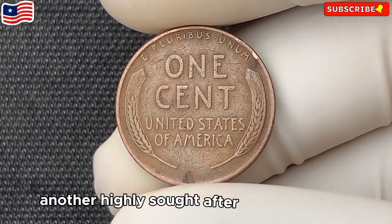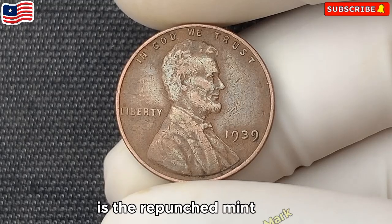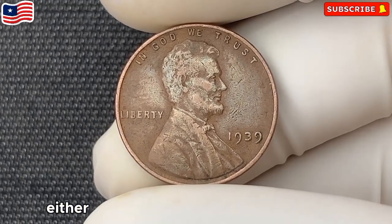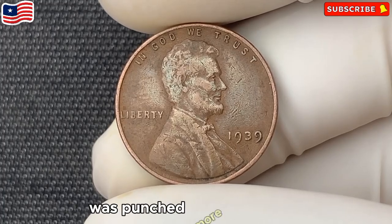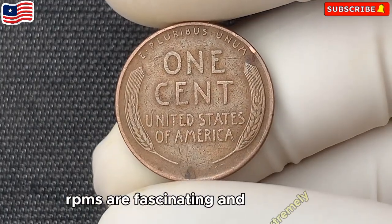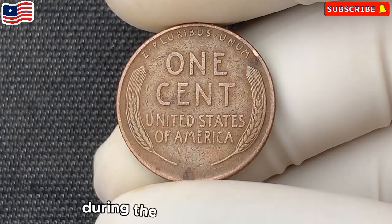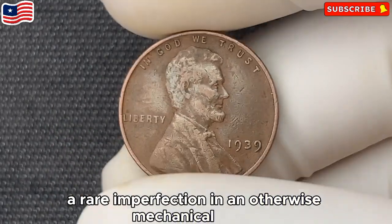Another highly sought-after error in the 1939 wheat penny series is the repunched mint mark, known as RPM. These errors happen when the mint mark, either D for Denver or S for San Francisco, was punched more than once, resulting in a blurry or doubled appearance. RPMs are fascinating and extremely collectible because they offer visual proof of a human touch during the coin-making process, a rare imperfection in an otherwise mechanical world.